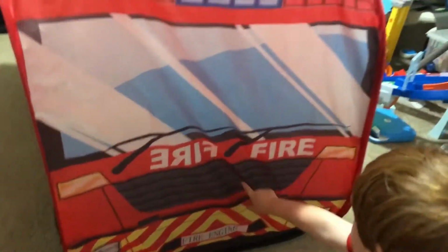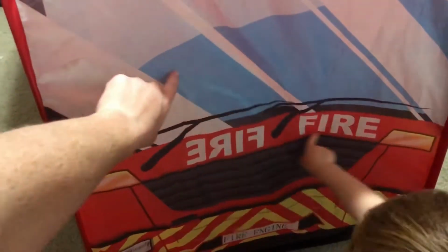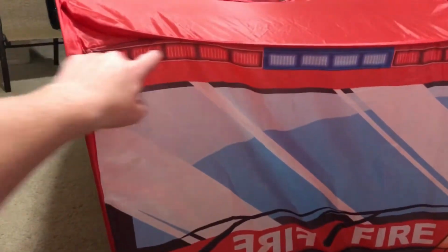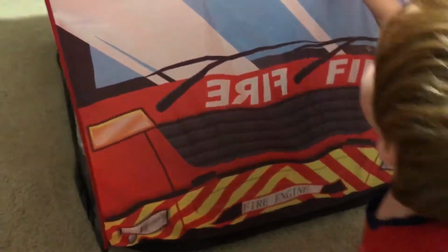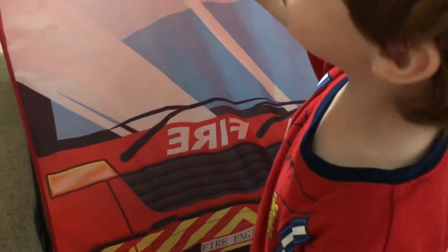Oh, here's the front of it. Oh, let's see if I can get there. Here's the bumper, the windshield and the windshield wipers. The windshield wipers, they do what? They get rid of the water, huh? Ooh, there's the lights. Lights with the lights and sirens up top. There's a lot of lights. That's right. That's a cool fire truck.